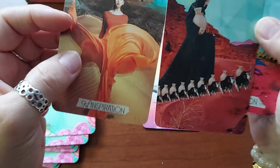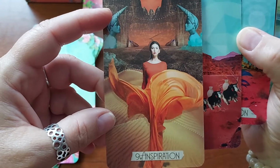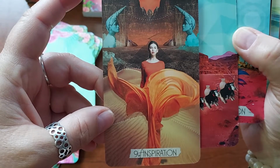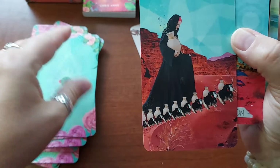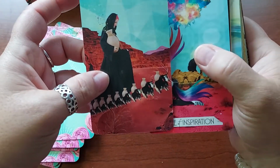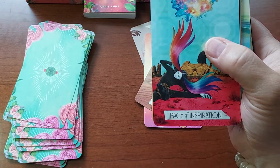And the 9 is not your typical 9 of Inspirations. Usually that person's pretty beat up. She looks like she's all set. You know, she's got it all under control. So I might hold that one back. I will only read from 1 or 2, but I like picking out a few. And then I'll read from those.